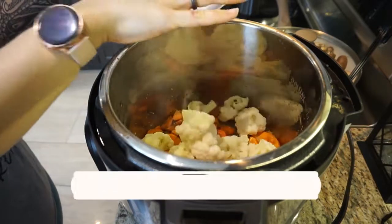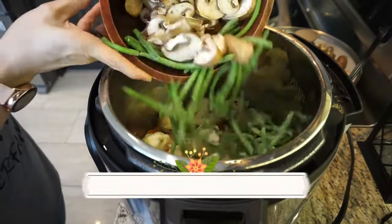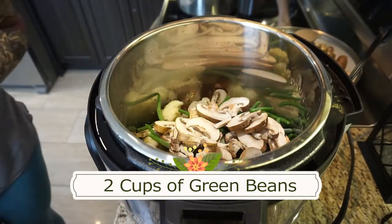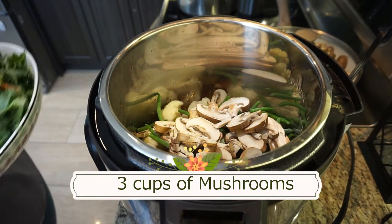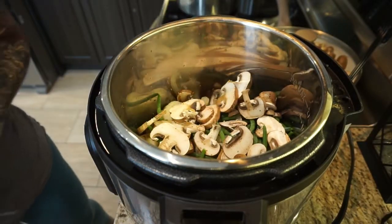So cauliflower is also great for the immune system because it helps fight off infection, and there are immune boosting antioxidants in cauliflower. So that's why I'm adding that in as well. Green beans are also being added in there because of the vitamin C, the vitamin K, and of course the iron in green beans.